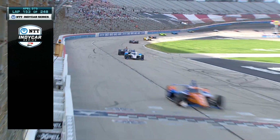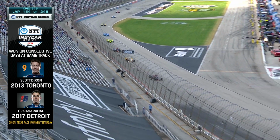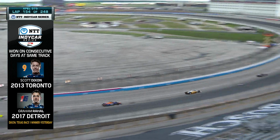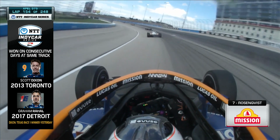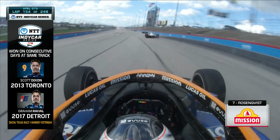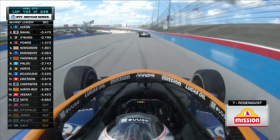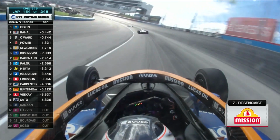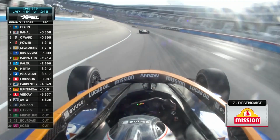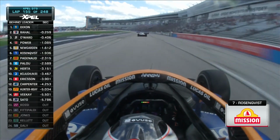Tell you who I'd like to look up a little further back is Felix Rosenqvist, as we show you on the left-hand side of your screen, drivers who have won at the same track back-to-back, what they have done, and they just happen to be in the mix here. Here's Rosenqvist, the Swedish driver. He almost won this race last year, crashed out with 10 laps to go while hunting his then teammate Scott Dixon down. The Mission Foods onboard show you how well he's doing, and Rosenqvist has just chipped away at it. He runs in 6th place right now.